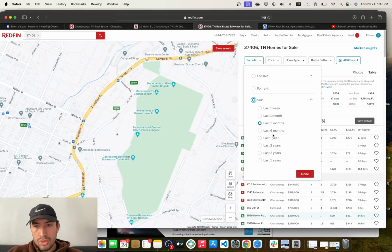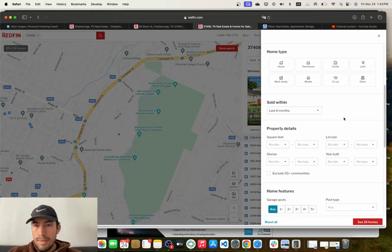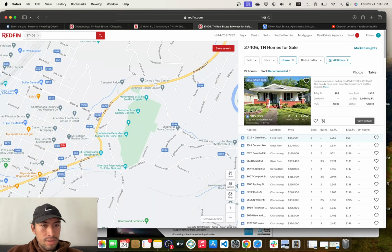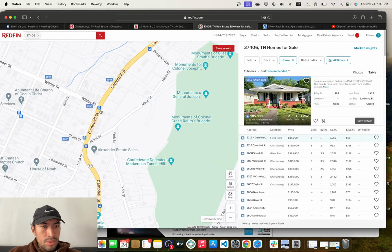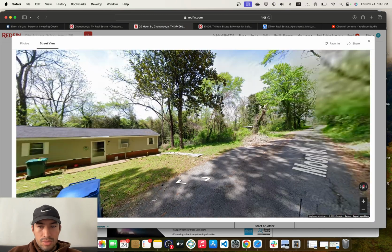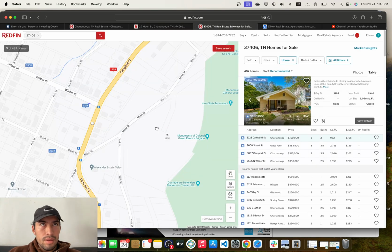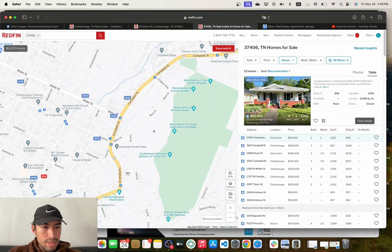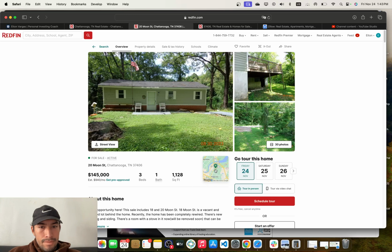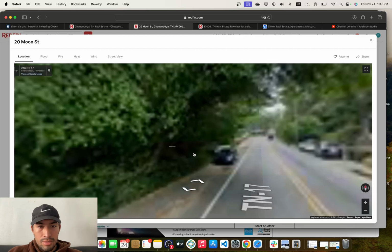So now let's look for sold in the last 6 months. Let's look for homes. All right, so let's see what we're able to find. Another thing I like to do is use Street View. Street View is gonna give you an insight of where. Let's see. Looks like Campbell Street. It's like a busy street. So here we go. Let me check it out. I truly need to check it out just to confirm.